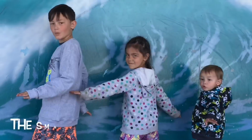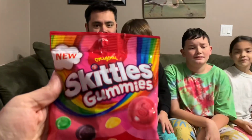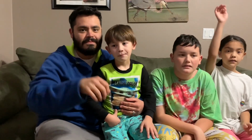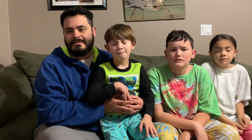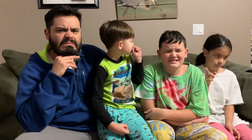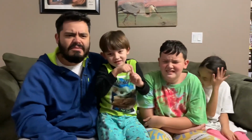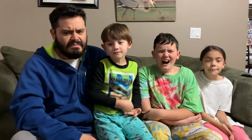Okay. Gummies. So when I say Skittles, you immediately think of gummy candies, right? Skittles, gummy candies. So basically this is just Skittles without the hard candy on the outside. When we open this package, all we're gonna find is Skittles that somebody already sucked all the candy off of the outside of them. So it's just the gummy part on the inside. It's just already sucked on Skittles.